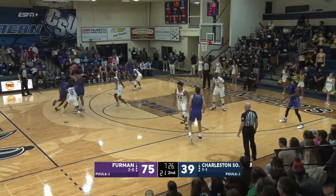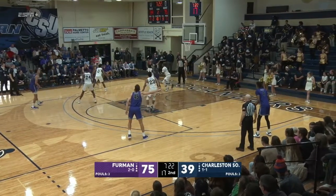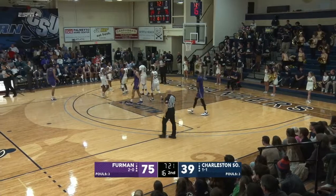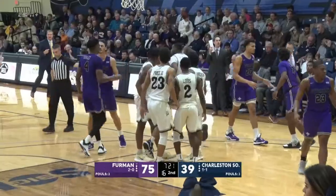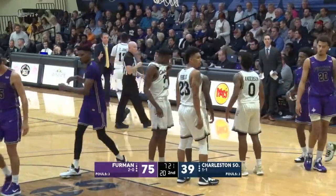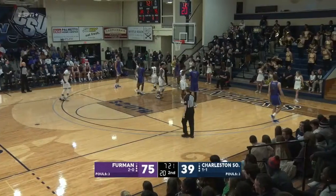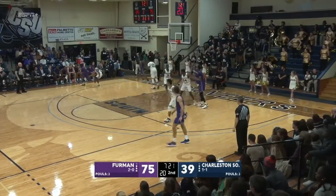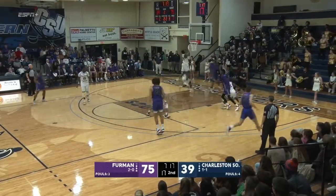As I was saying, though, still, the Paladins' three-point shooting, that has reigned royal, made all the difference in this one, although CSU finally getting a little momentum from behind the arc here in the second half. 4 of 6 from behind the arc in the second half, and they were 0 of 15 in the first 20 minutes of basketball, and that's part of the reason why this deficit is as large as it is.